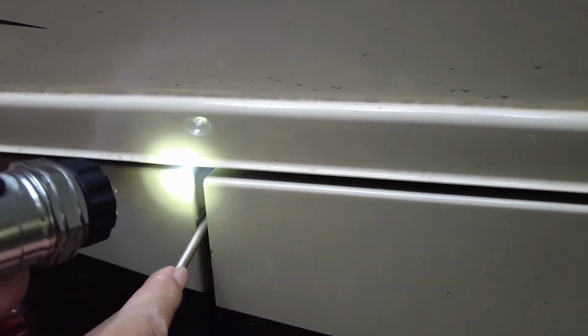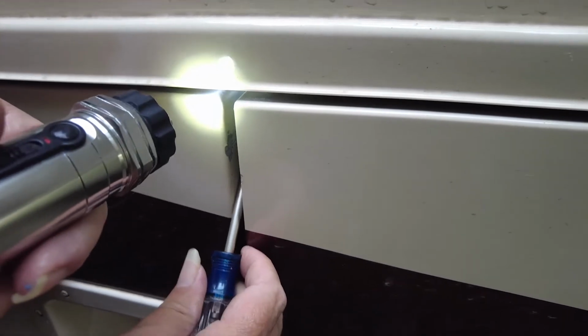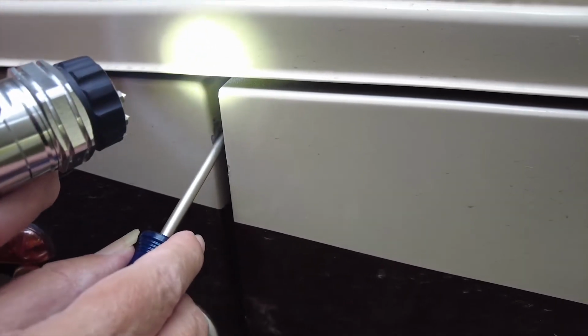Do you have the hole yet? Okay, I've found the hole. Can't find the screw. Story of my life. I think this has to go up.